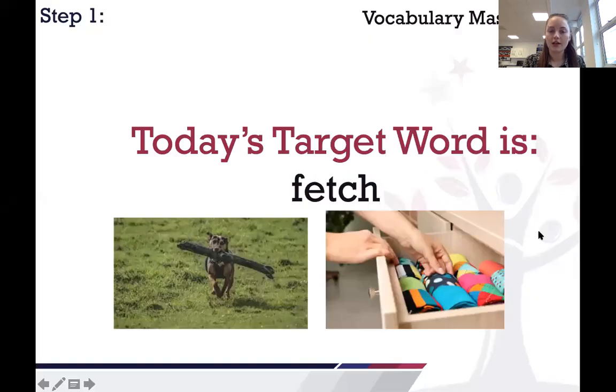So today's target word is fetch. I'll say it and you can say it. Fetch. Fetch.